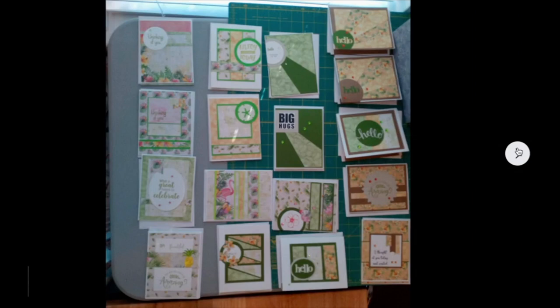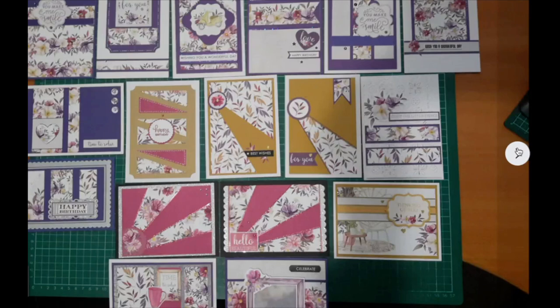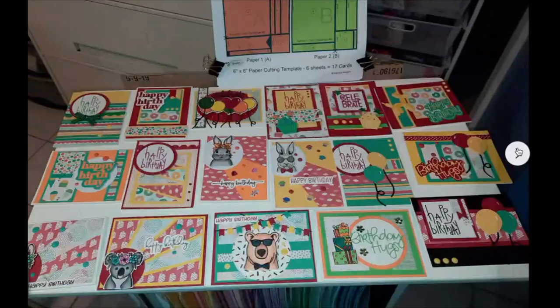For Challenge 8, we had over 200 entries. Plus, there were lots of videos posted on YouTube featuring the cards made with the Challenge 8 printable. If you want to check out these videos, you can do a search on YouTube using the hashtag Kendra's Card Challenge 8 or KCC8 to find them.